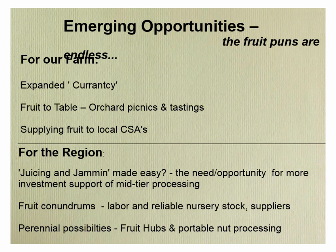What's working for us and how do we do more of it? Expanded currency. We have a fruit market share, fruit bucks program. I can share with you that card. Fruit to table, and then supplying fruit to CSAs.